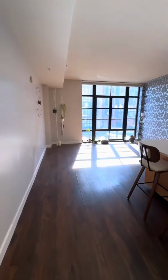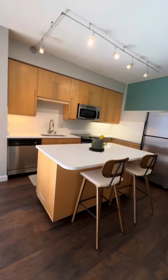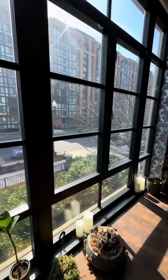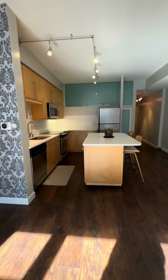One of the features I really love most is these floor-to-ceiling windows, which also have a remote control for the blinds. So it's super easy to raise them up or down. They do top, bottom opening.